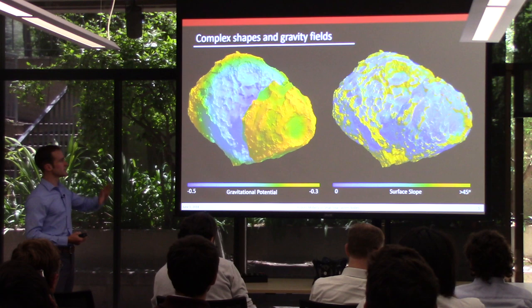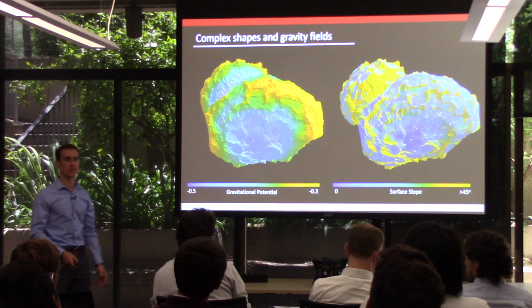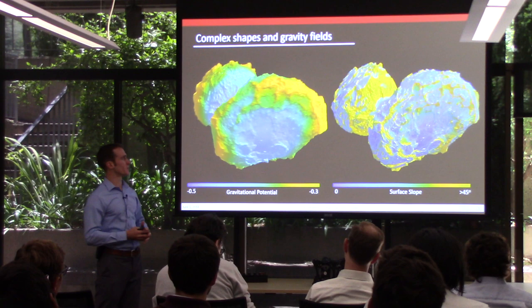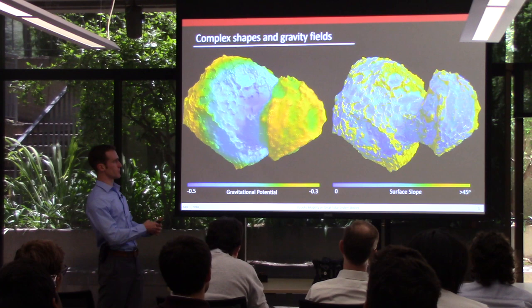These two maps are a projection of this gravity field onto the surface, where on the left we're looking at the gravitational potential, where the key takeaway is that it varies on the order of 50%. Whereas the top of Mount Everest to sea level is only like 0.01%. And then on the right, we have a projection of the surface slope. So to give you a sense of reference, a traditional wheeled rover would only be able to roll in the dark blue regions there because of how steep most of the surface is. So lots of challenges.